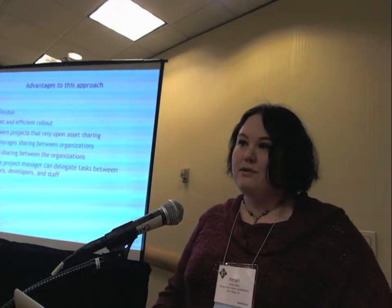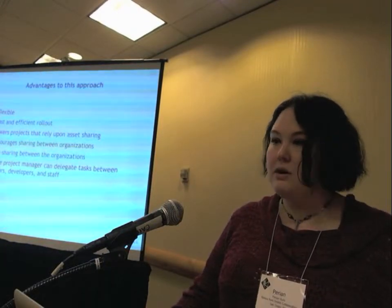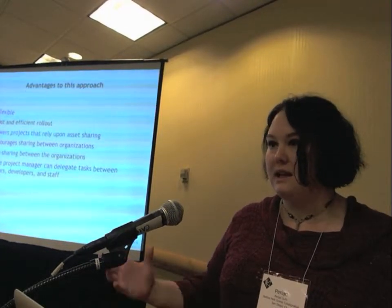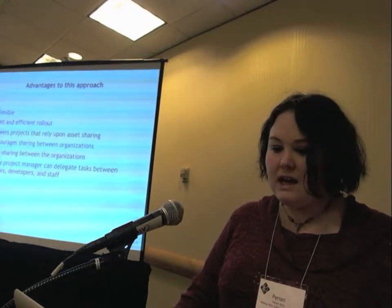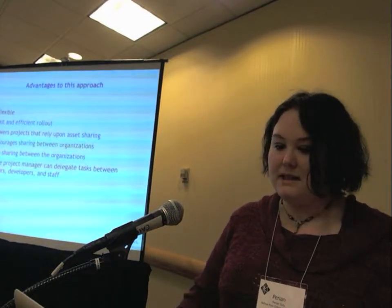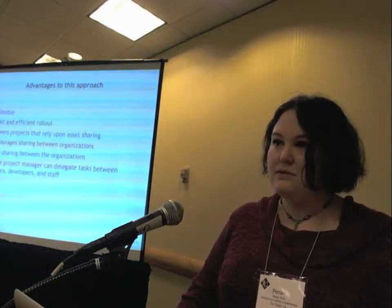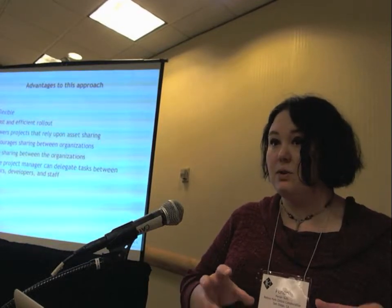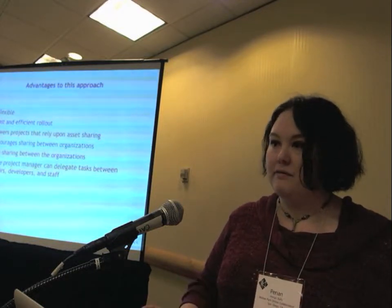Anyway, the advantage to having an approach like this, particularly in a collaborative model, is that it's really quite flexible. The system itself, having multiple instances that then feed into the larger whole, really gives us a lot of options. Doing it in a way where we're not doing very detailed needs assessments means that we could roll it out very efficiently. And because we do so many projects in the park that rely on asset sharing, we do a lot of projects that are specific to organizations, but we're also always looking at the bigger picture, at the park as a collaborative group.